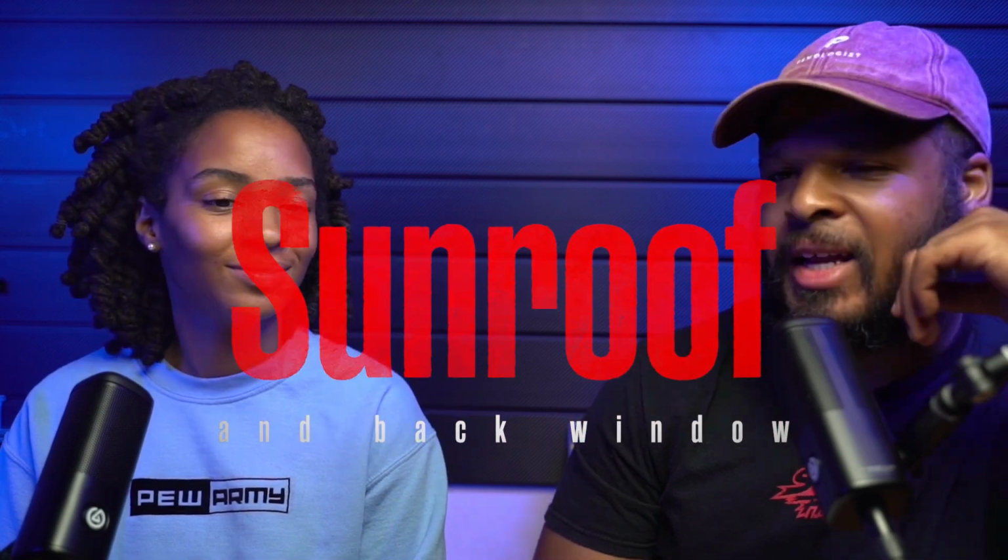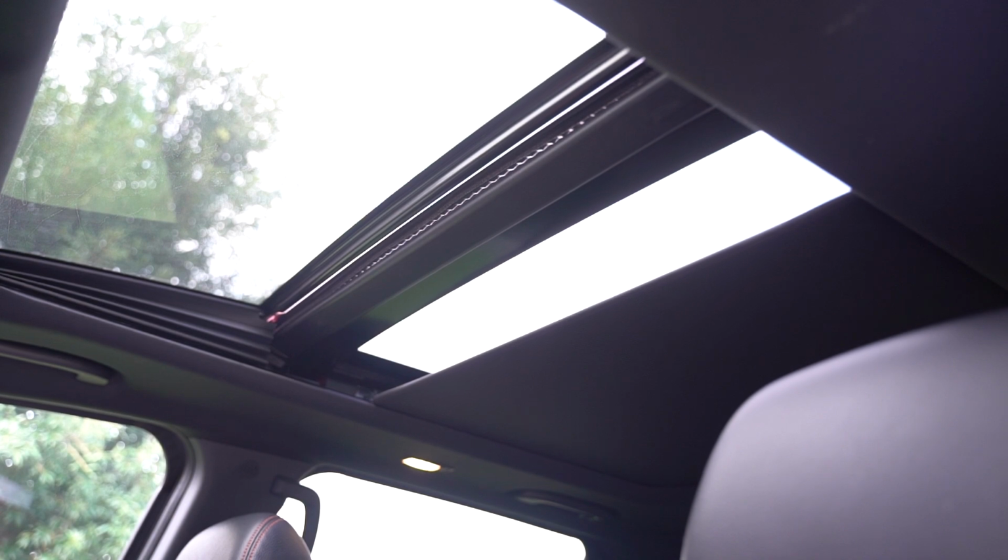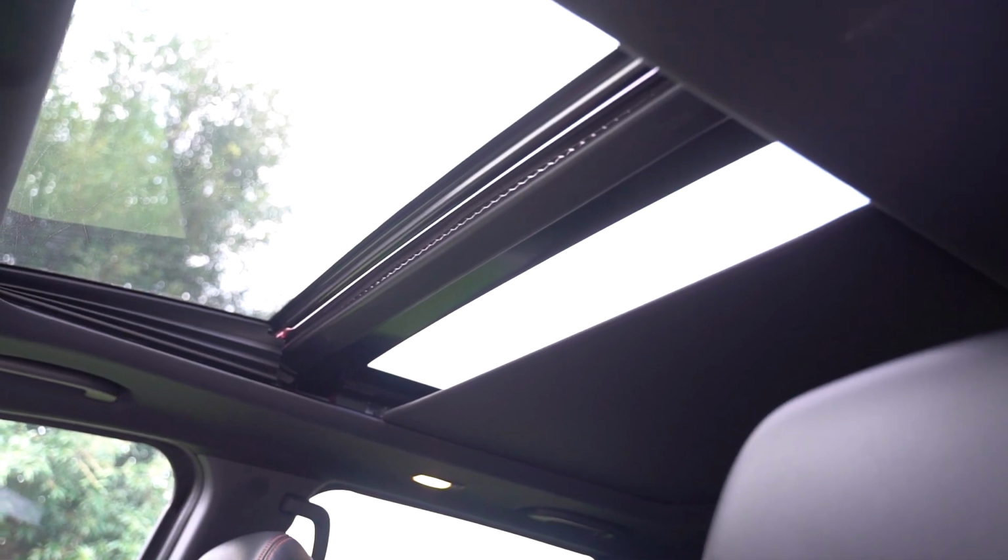It did well. The sunroof. I didn't capture any of the video for the sunroof, but it does have the full panoramic sunroof. It only opens halfway, but it does have the panoramic sunroof, which I like, but I feel like I probably won't use it because we live in Texas. Maybe after the sun went down, or in the winter months, I'll have a higher chance of opening it up and using it.